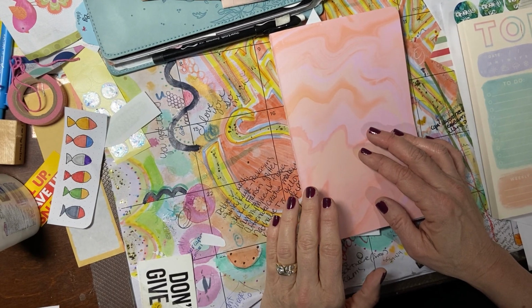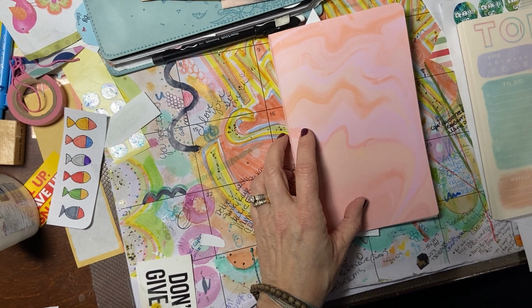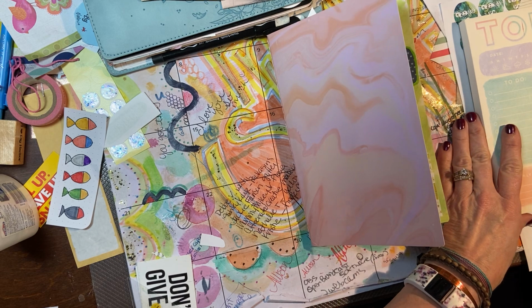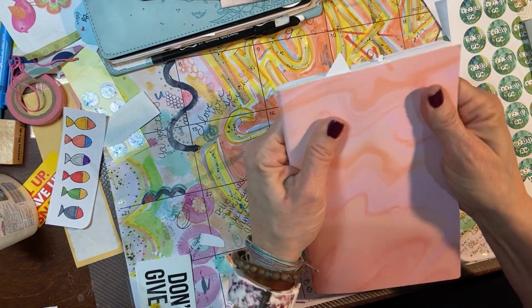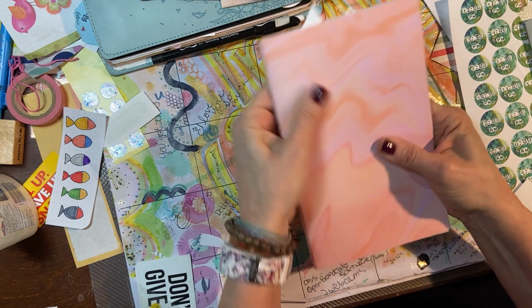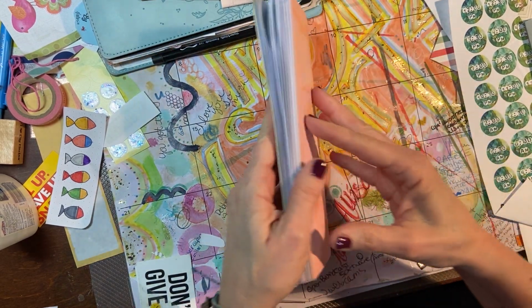No, it's not fixed. So I am doing some journaling though, and thought I would turn on the camera just for a little bit, or at least leave the volume on. I might just do a voiceover or turn on some music. I am working in this Denic, right? It is March, and I have not really started my pages. You've seen me prep the pages. They're all done. I did finish.